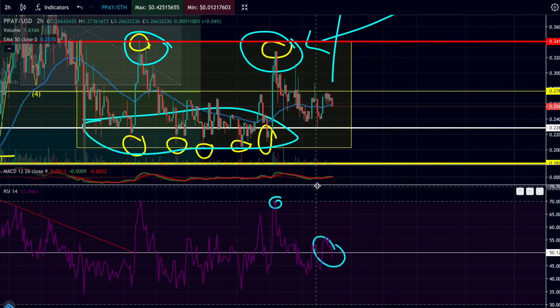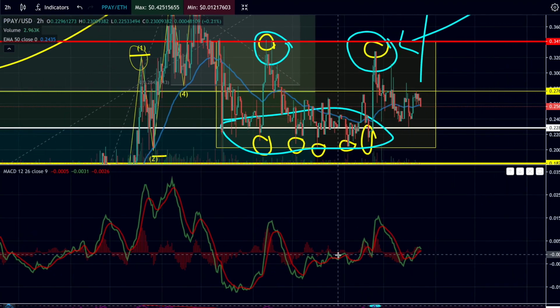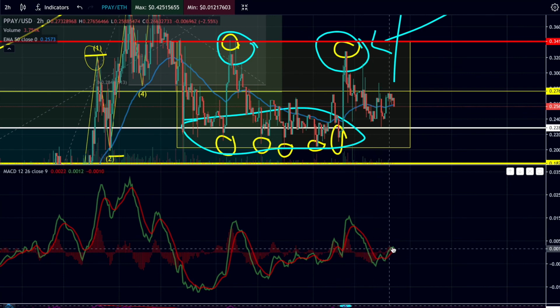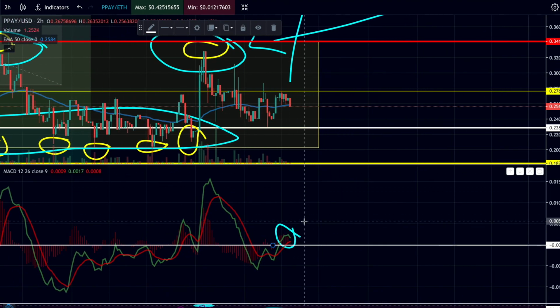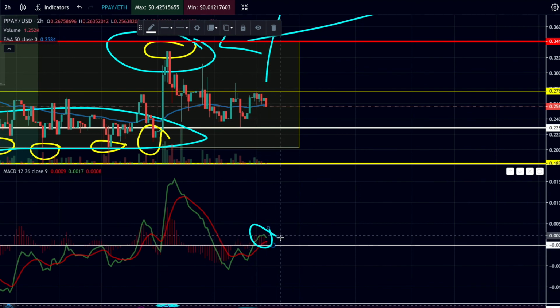If I take a look at our MACD, I'm on DEX tools, so I don't have my other trend indicator. We're going to use the MACD. I see that we are currently above our zero line here. And actually, let me put a zero line in there. We're currently above our zero line, which is great. And I want to see if this is going to start pumping.